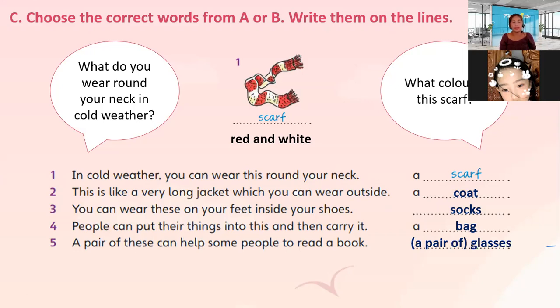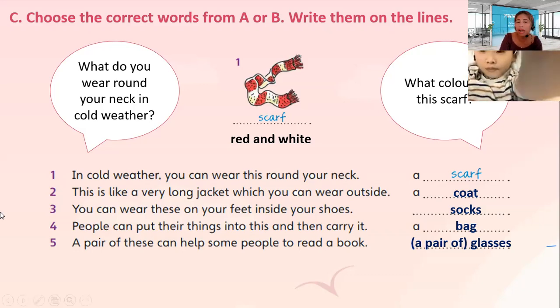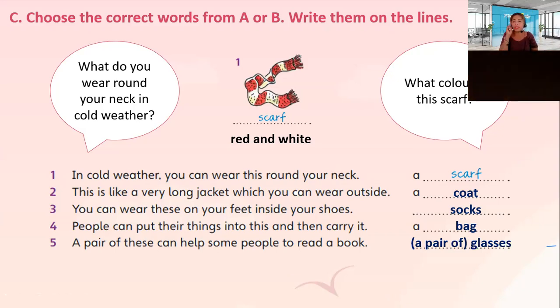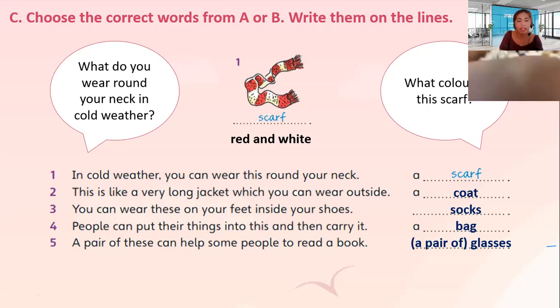Okay, Kimby? A pair of glasses. Okay, this is all. You are wearing socks now. Okay, that's the answer for number three, socks. Okay, again, number two, this is like a very long jacket which you can wear outside. That's a coat. Okay, this one, very long. Looks like a jacket and a sweater. You can wear this on your feet, inside your shoes. This is a socks.